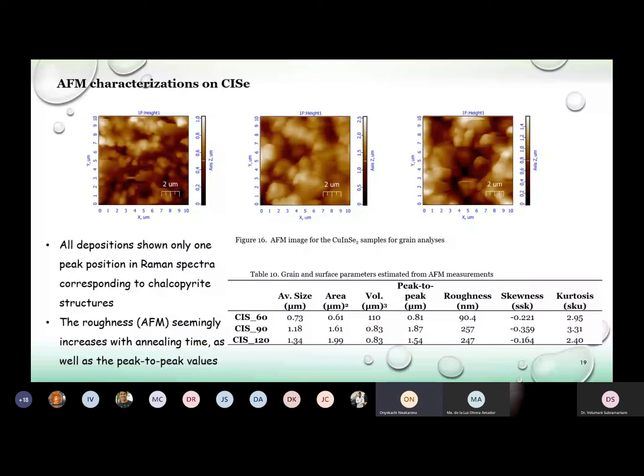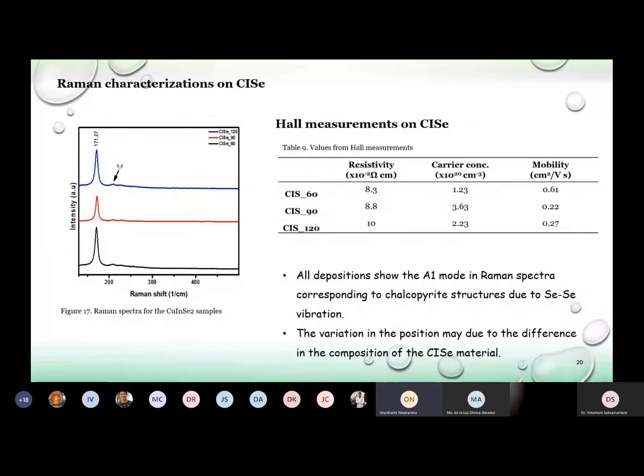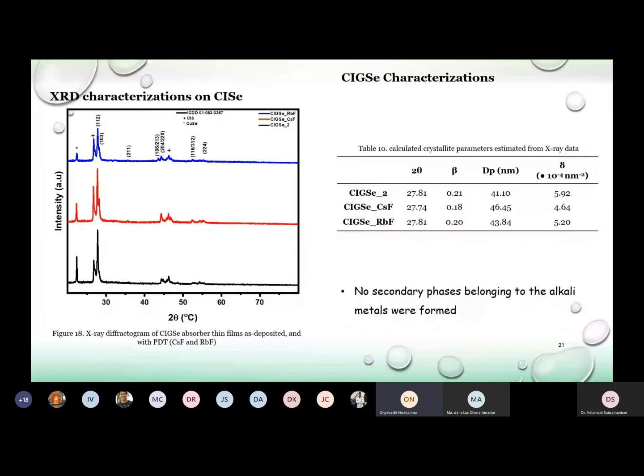Then when we go to the Raman, all the films show the A1 mode corresponding to the chalcopyrite structure. Table 9 shows the resistivity value, carrier concentration, and mobility measured from the Hall measurement. All the depositions show the A1 mode of the Raman spectra. The slight variation that may be observed in the peak position might be due to a small variation in the composition. So using these values from the CIS, we moved on to alloy the CIS compound with gallium.